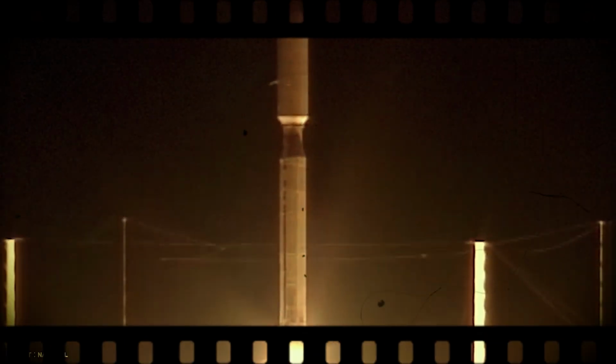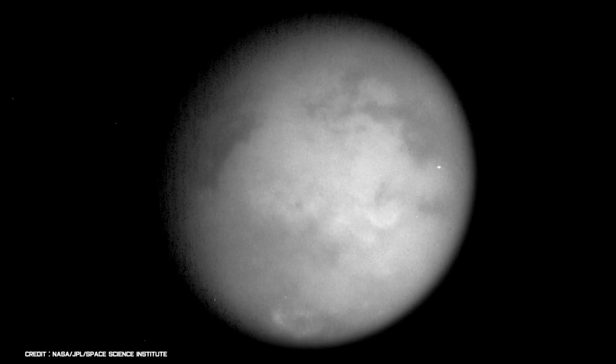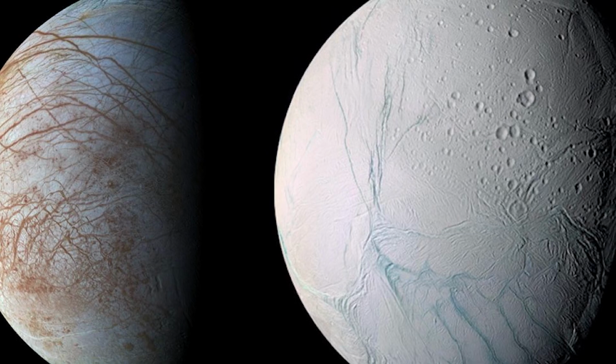In 2005, during a series of close flybys of Enceladus, the Cassini mission, which NASA led, discovered water plumes on the moon. However, during that time, scientists only got a limited understanding of these geysers' true strength. Now, thanks to the JWST, researchers can take a fresh look at these fluid jets and investigate their makeup in greater detail.